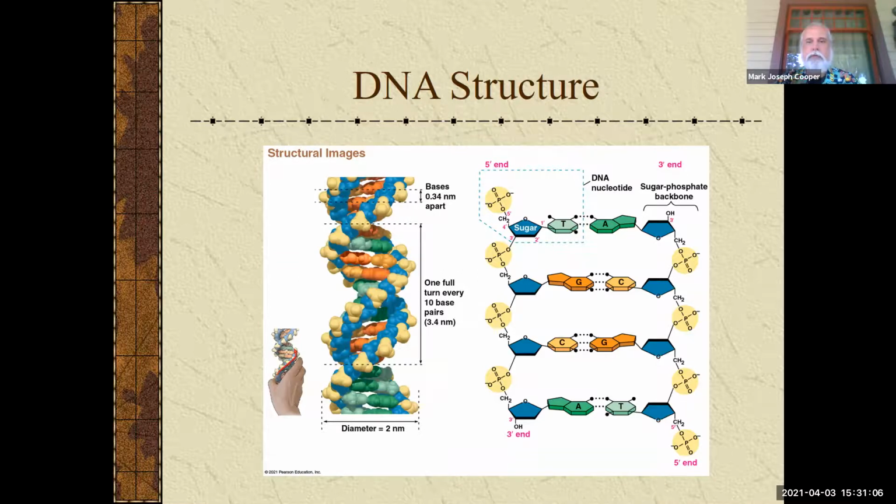You also need to know then the rungs of the ladder, the steps, would be the nitrogenous bases. And again, they're held together by hydrogen bonds. That's something to remember for later. The other thing you need to know, and we'll talk about this, is you can see they've circled here, it's a 5' end and there's a 3' end, and we will talk about what that means a bit later.